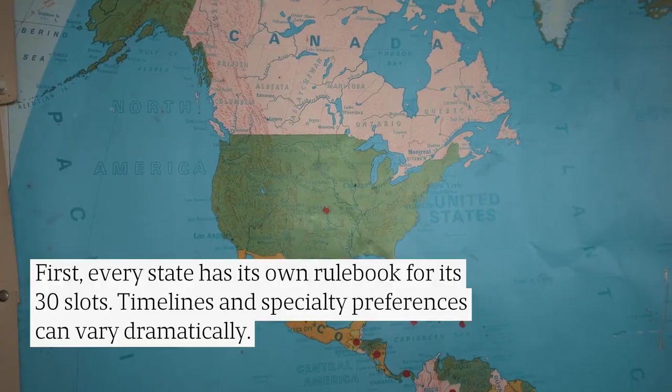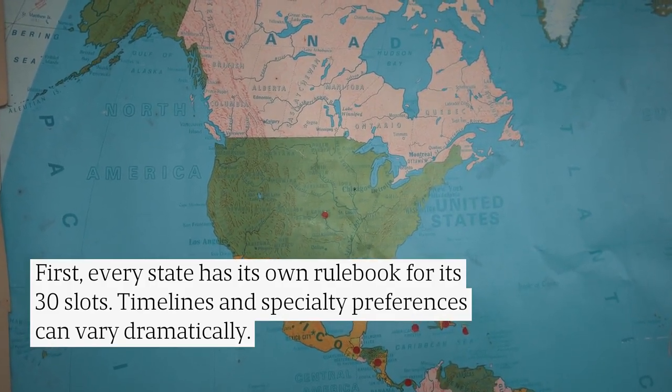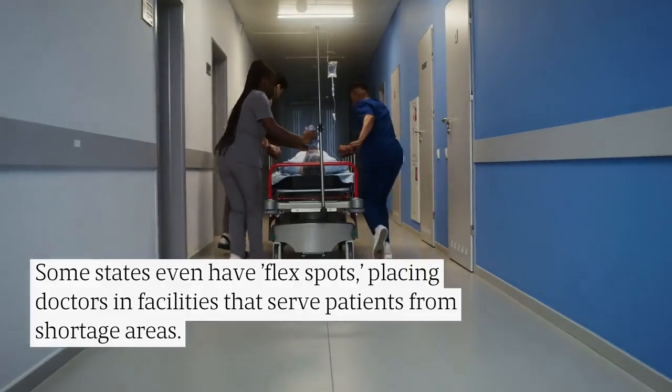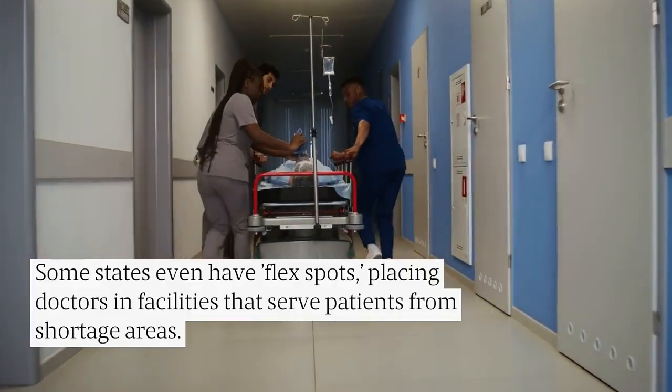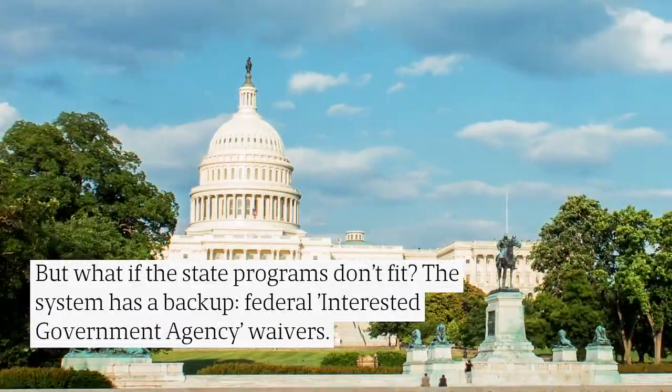First, every state has its own rule book for its 30 slots. Timelines and specialty preferences can vary dramatically. Some states even have flex spots, placing doctors in facilities that serve patients from shortage areas. But what if the state programs don't fit?